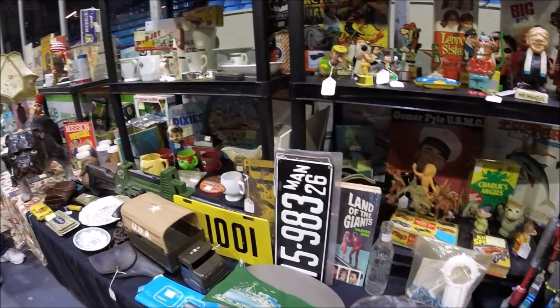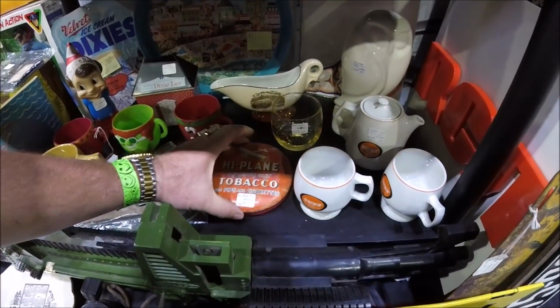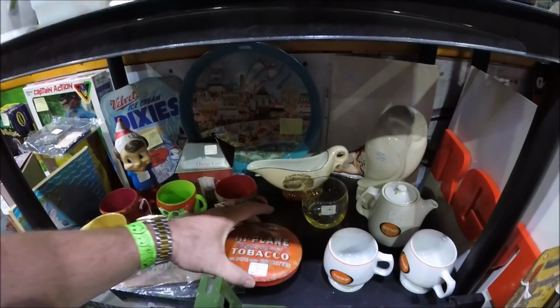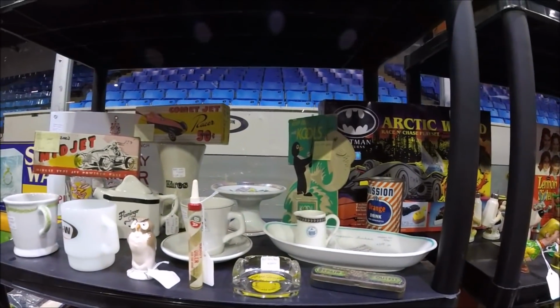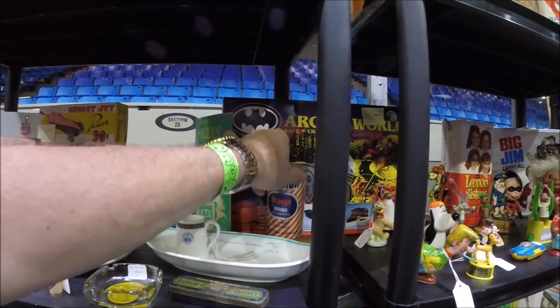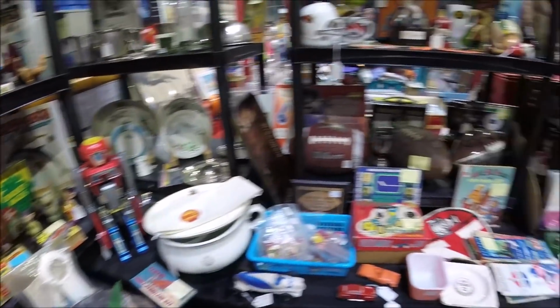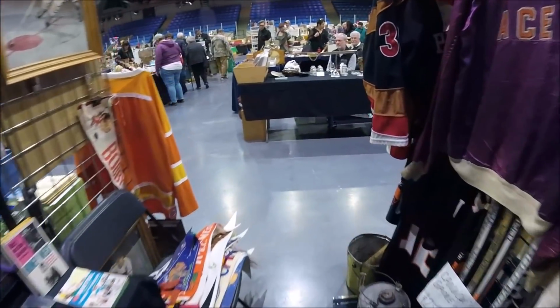1910 Rio. Oh yeah. That's a nice lid here. It's quite nice here. High Plains good tin. I had this before. It's a bank, Mission Orange. Oh, okay, yeah. A national one. I got loads of cars. My son does. Cool. Pretty cool stuff here, I'll tell you. It's a pretty good show.